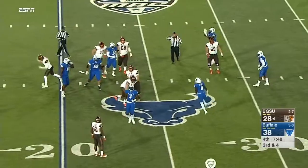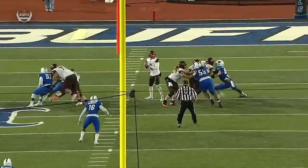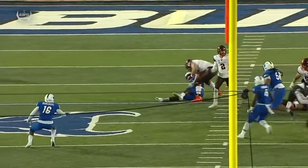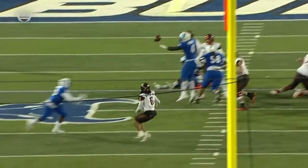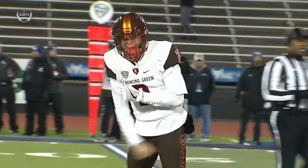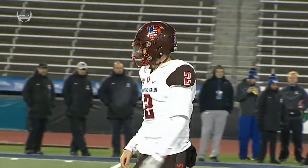Dagey, knocked away. That might have been picked had Hodge not knocked it down, because it looked like there was another guy right back behind him. Hargrove was waiting to pick that thing off. See number 16 up there. He had his eye on that one. He might have stolen it. But still a nice play by Hodge.